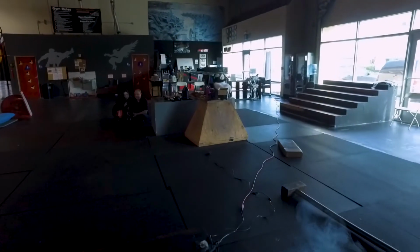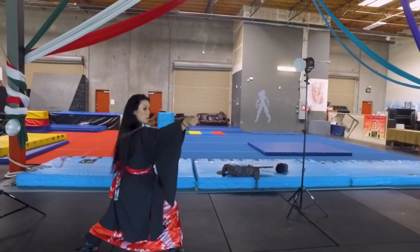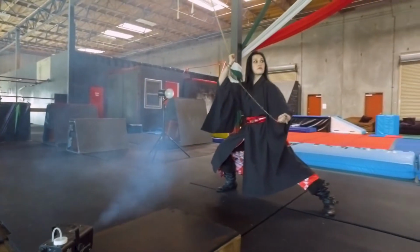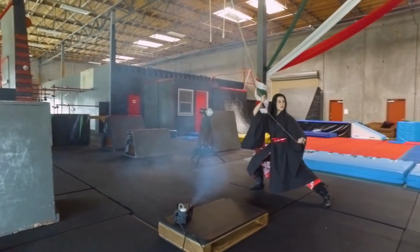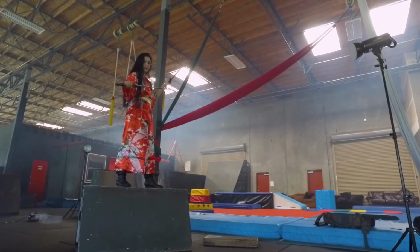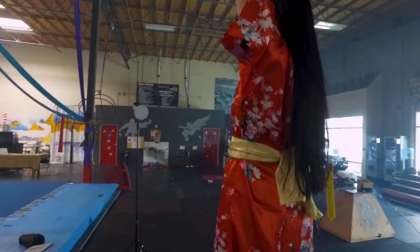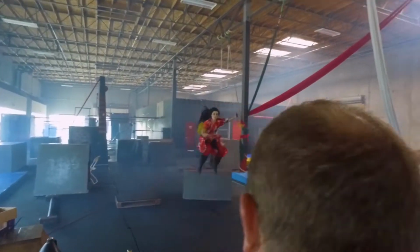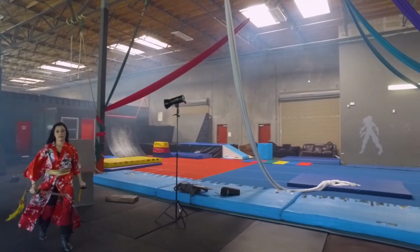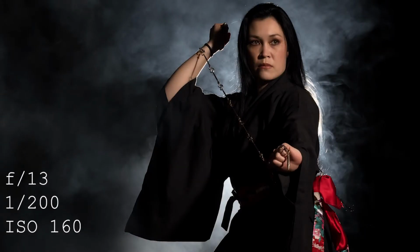One thing about shooting in a big open area like this, the background doesn't always look so good. But when we fired up the smoke machine and backlit it, the entire background just fell away and was hidden by this beautiful smoke. With just one light to light up Elle and one light to backlight her and the smoke, we got some amazing, amazing images.